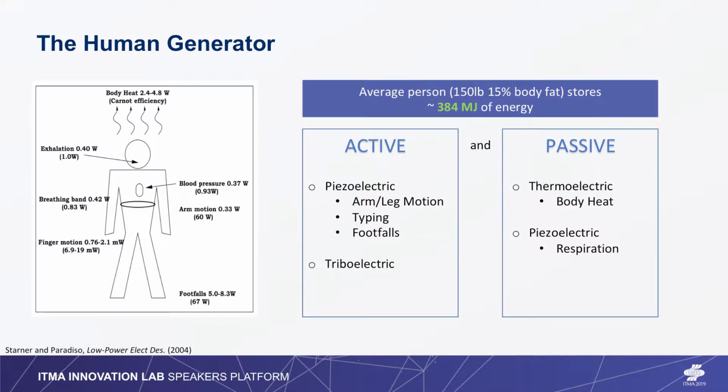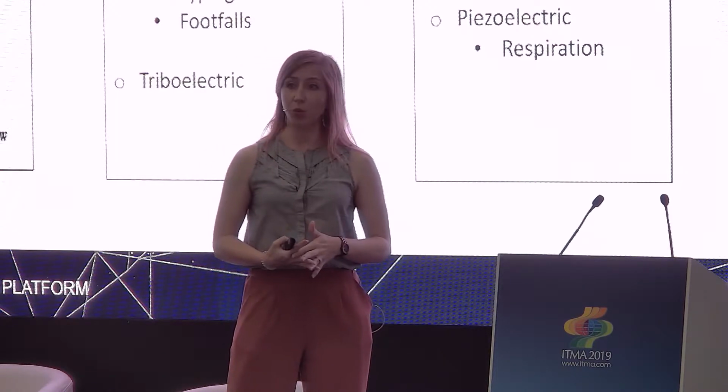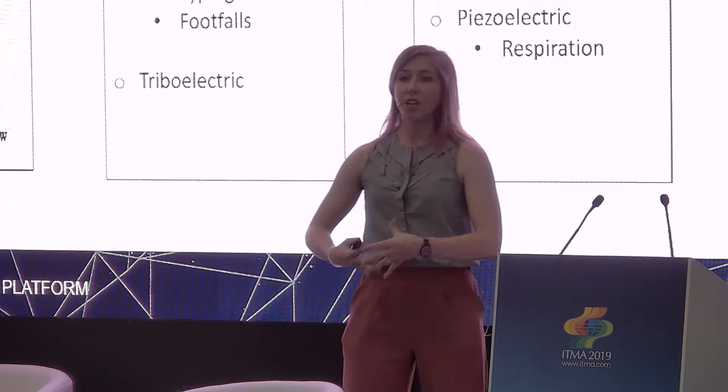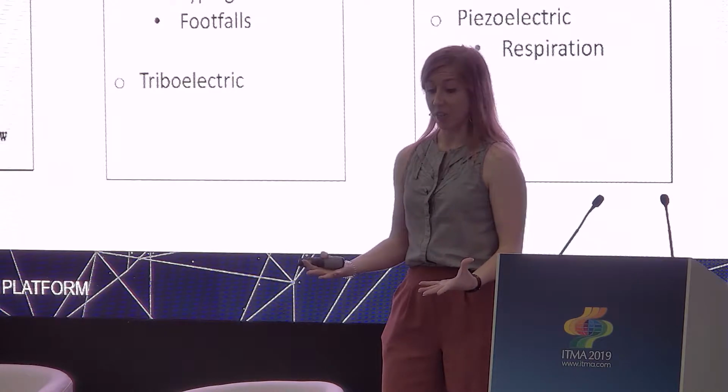So I mentioned the battery. Now, your body is a terrific source of energy. In fact, the average person has about 384 megajoules of energy. Now, we expend that in different ways. A lot of it is used to keep our core body temperature at 37 degrees centigrade, and it is also used in movement and our daily activities.